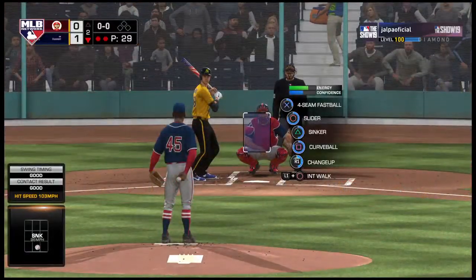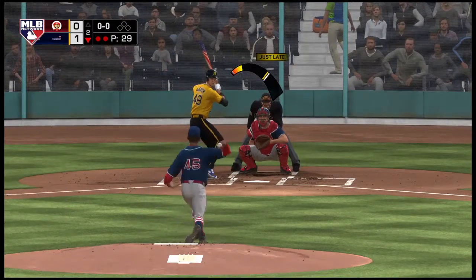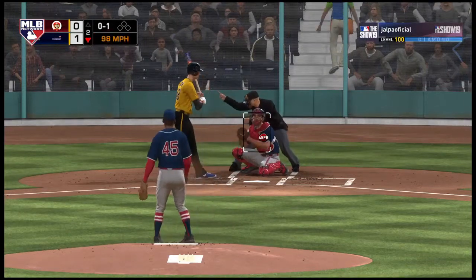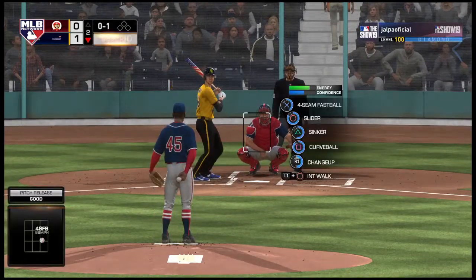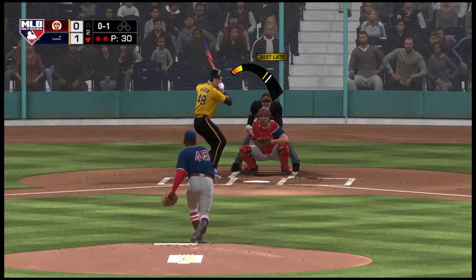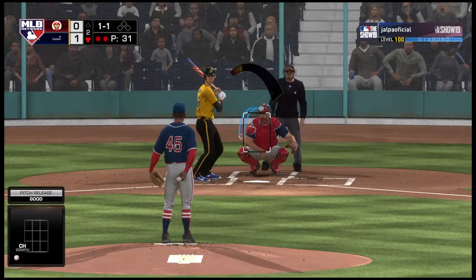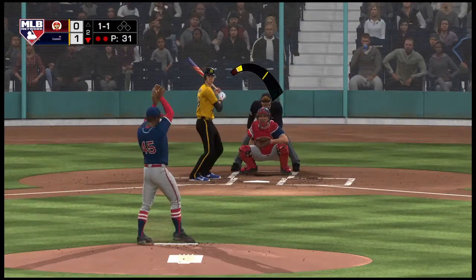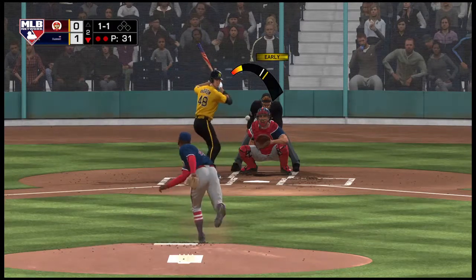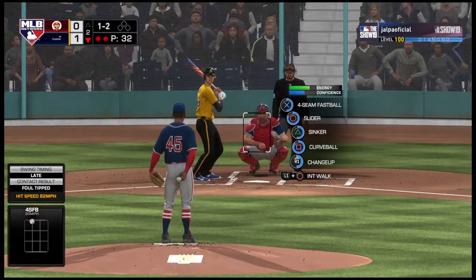So bases are empty here with 2 gone, and that'll bring up the converted shortstop from his days at Stetson University, Jacob deGrom. Oh, and that one slung through the strike zone that time at 98. 0-1. Now a changeup in on the hands that evens it at 1-1. Fouled off. Bases are empty here with 2 men out.